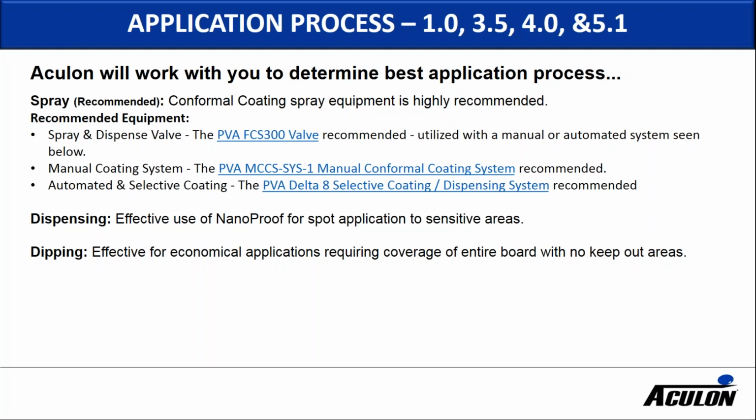There are also valves from other companies that are compatible as well, so if you already have equipment, you can certainly look at using that as well. There is information here on manual coating systems and also recommended automated coating systems. Each of these materials can also be dispense applied if you are spot treating areas. They can also be dip applied, which is a great economical option when zero equipment is required, or there are small volumes that need to be treated, and it is okay to treat the entire board.